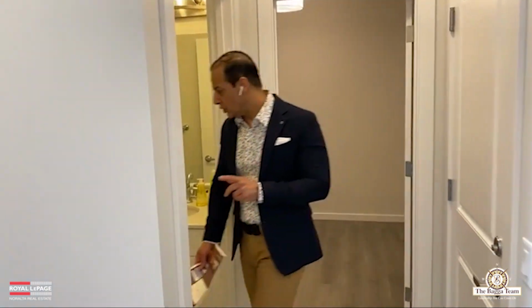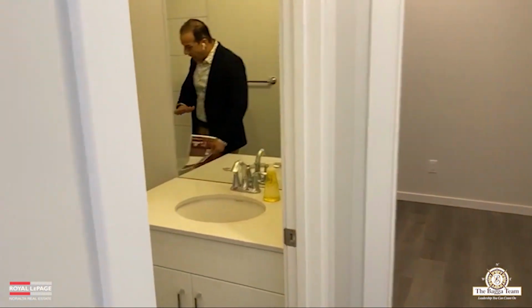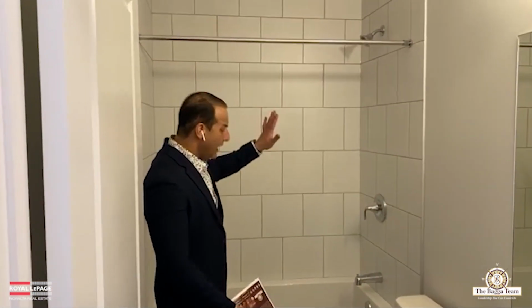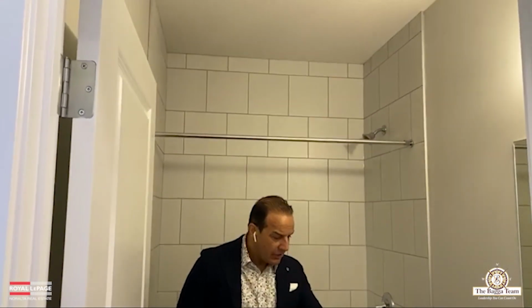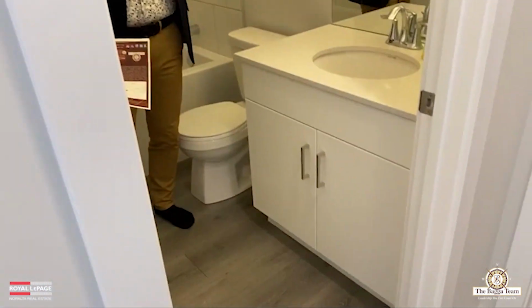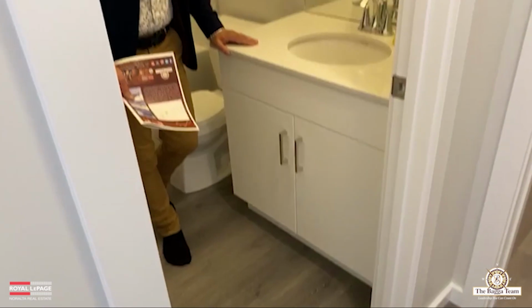And the best part, this owner upgraded a lot of features of this home, because it does not typically come with this standard spec, but he upgraded because he needed a full bathroom on the main floor. Usually this spec does not come with a full bathroom on the main floor. So check this out. You do have a full tub, a full tile surround, and a full toilet, your quartz countertop, the full vanity and the glass in here. So that is all ready on the main floor.